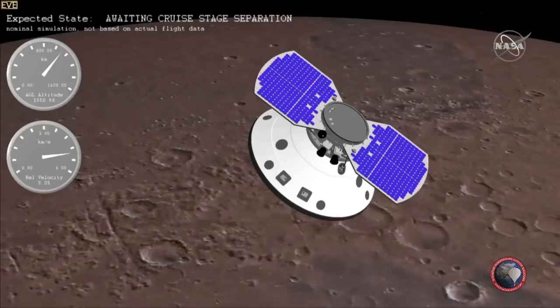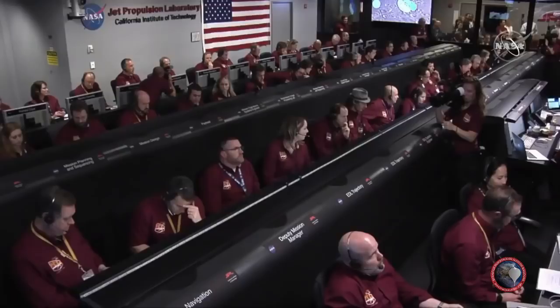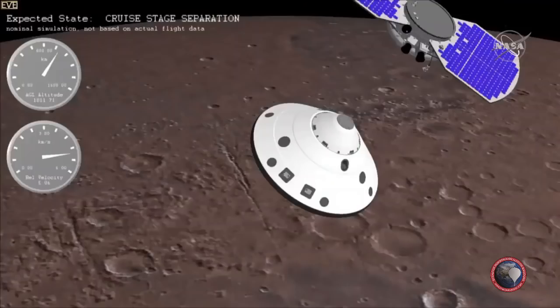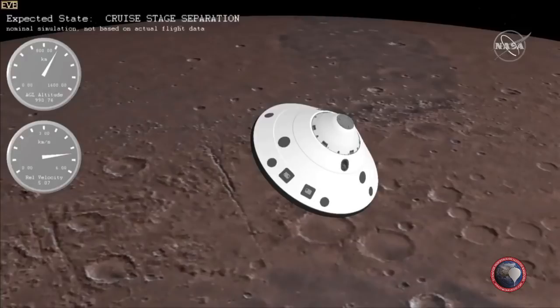InSight Systems, EDL Comm. Go ahead. On InSight Court. At this time, MRO will have loaded their electra sequences. MarCO is expecting carrier lock at any time. MarCO B is reported there in bent pipe. Still waiting on A. Copy that. Thank you.